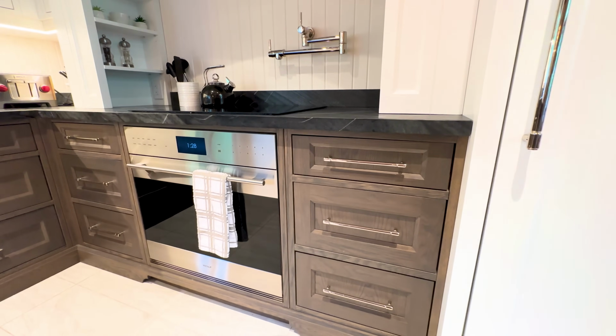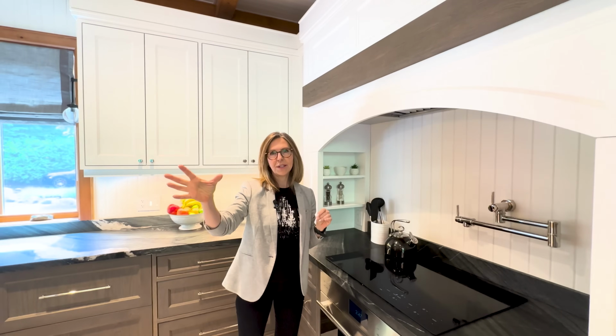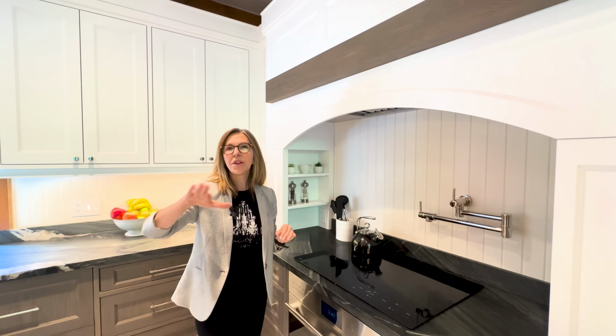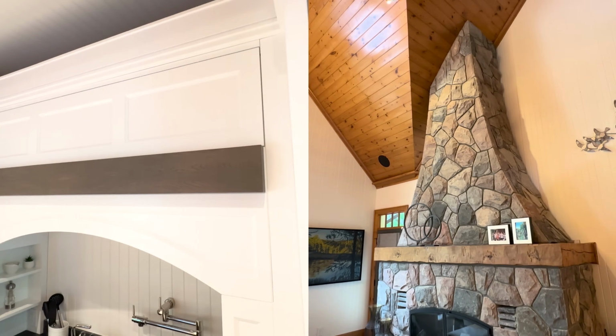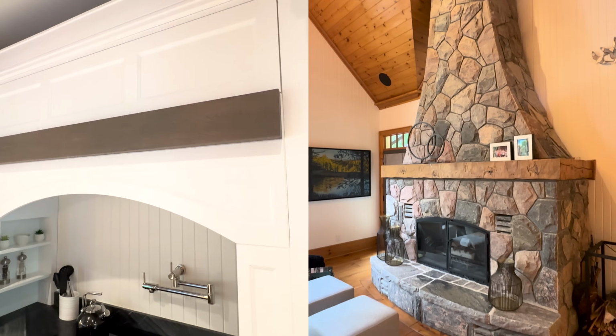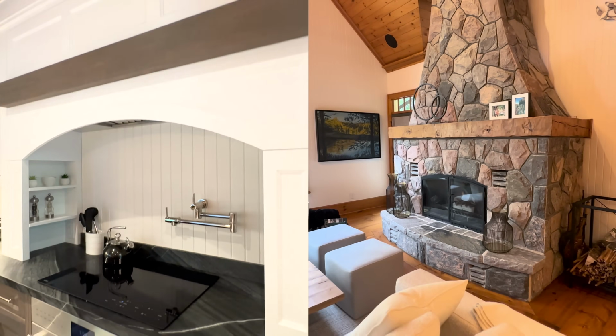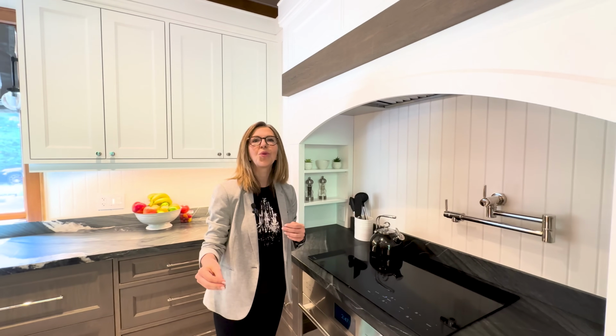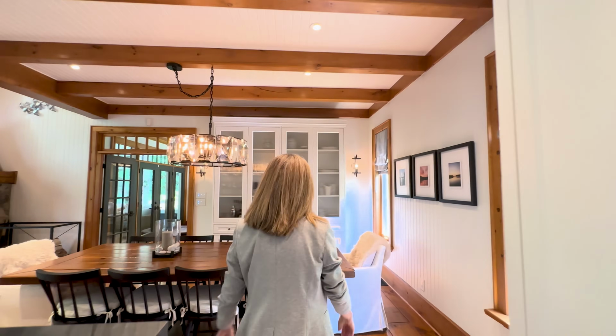This also mirrors the idea of what the fireplace is like. This arc here is very similar to the arc that's over top of the wood-burning fireplace. So picking up these little details really reinforces the existing design and allows it to be a thoughtful consideration when you're doing a renovation like this.